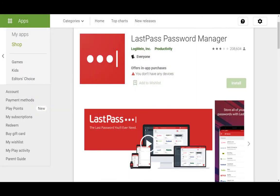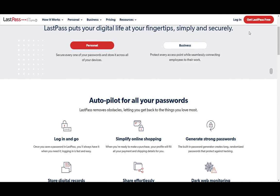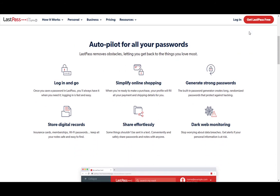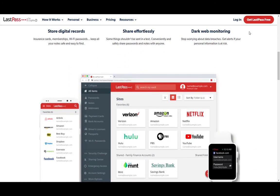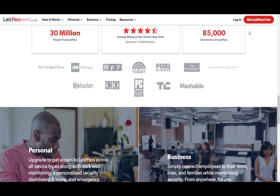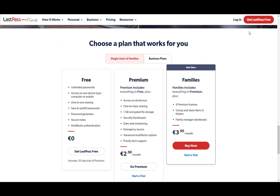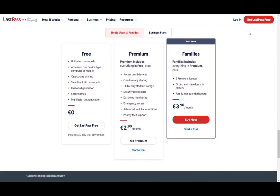The next app on our list is LastPass, a great password manager to keep your passwords safe and secure and stop using the same password in all your accounts. This tool will generate powerful passwords for all your accounts and automatically save them. All you have to remember is your master password, and LastPass is available on all devices and you can start using it right now for free.